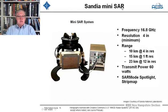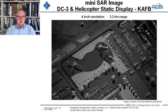Sandia has developed a mini SAR. These are just ordinary cables that connect in with BNC connectors or similar size. Here we see an array antenna. It operates at 16.8 gigahertz. The resolution with this SAR system is 4 inches, and at 10 kilometers, at 23 kilometers, it has a foot resolution. And it's just 60 watts of power. You can do either spotlight or strip map modes with this Sandia mini SAR.